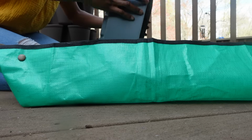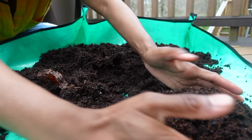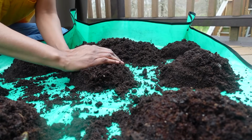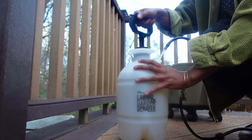What you see me doing here is taking worm castings from a small indoor worm bin and separating the worms from the finished castings. Worms are photophobic, meaning that they hate the light or the sun, so by creating mini molds outside, they burrow deeper and I can scoop off the castings.